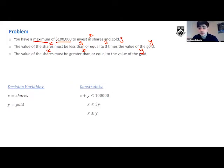We've almost got everything to graph, but we also have to stick to the constraint: we must buy both shares and gold. So the way that we can visualize this is that shares X must be bigger than 0. Gold Y must also be bigger than 0. These two things. So in total, we have 5 constraints that we're going to have to graph.